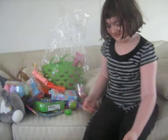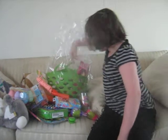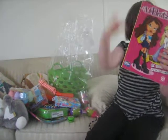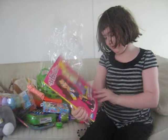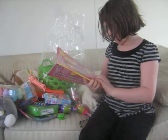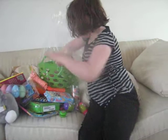There looks like there's one more thing in there. What is it? No, there's some other stuff at the bottom. What is it? It's another coloring book. Oh, boy. It's a coloring and activity book. Anything else in that basket do we know of? Or is that it?